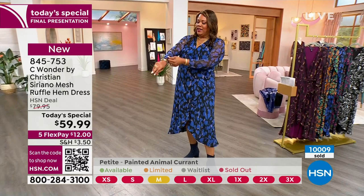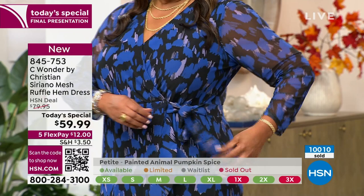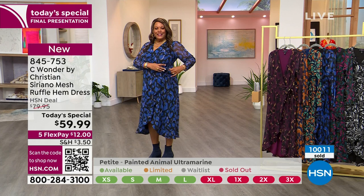It's really loose fitting and light and airy mesh on my arms. So if you're self-conscious of your arms, ladies, it's not gonna show any of your icky bits. We got you, okay? You wave like this and nothing's gonna jiggle. But you can tie it right here at the waist and you have this little ruffle.